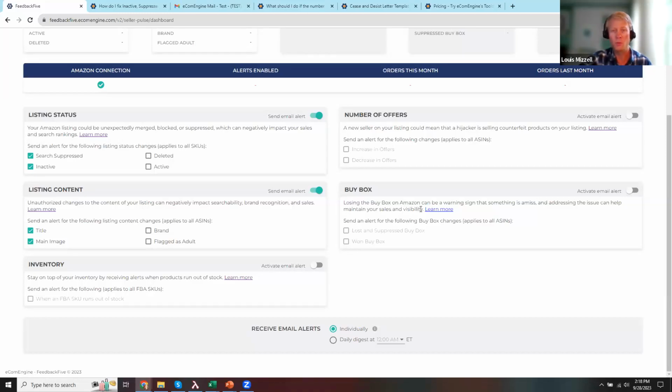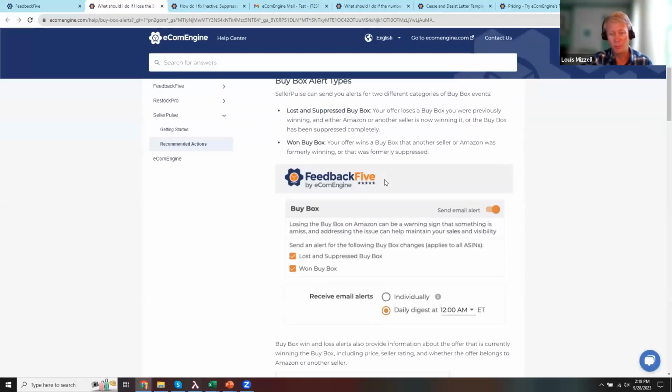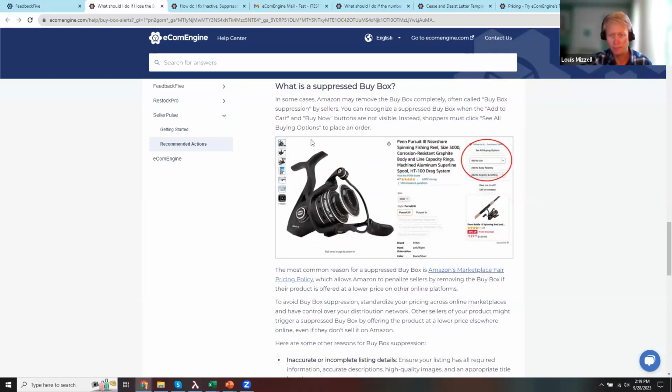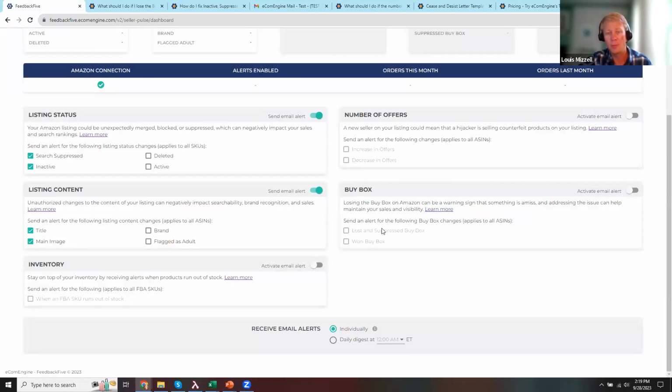If you're unfamiliar with what that looks like, there's really no buy box winner, and Amazon puts up a button that says see all buying options. I think we have an image of it here. Yeah. So that can definitely lower sales and can be something you want to address. And so we will definitely send you an email anytime that happens. So I recommend enabling the buy box alert and making sure that you're getting alerted anytime there's a lost or suppressed buy box.